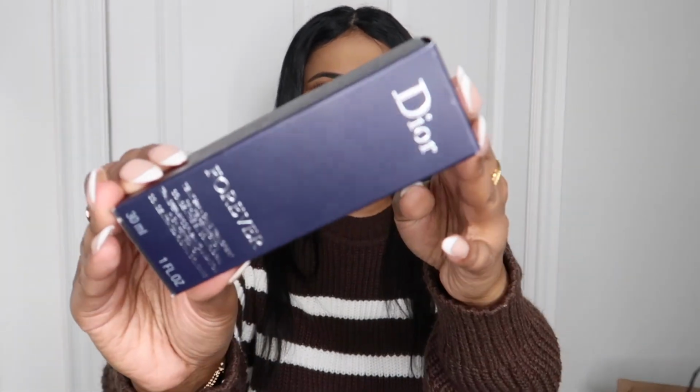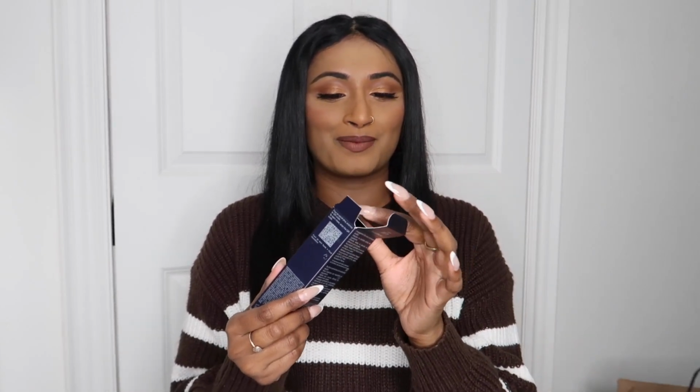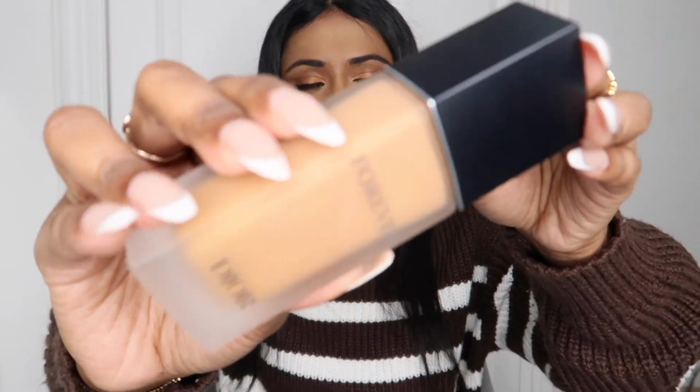The second foundation is the Dior Forever foundation. The packaging just looks like this. This is a transfer-proof 24-hour foundation. And I've heard so many great things about this foundation, so I did pick it up. It is a little bit on the pricier side, but if it lives up to the hype, it'll definitely be worth it. So this is how the packaging looks.